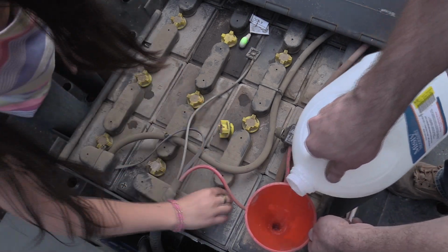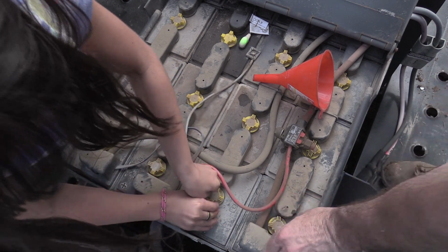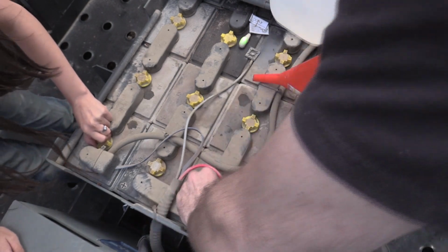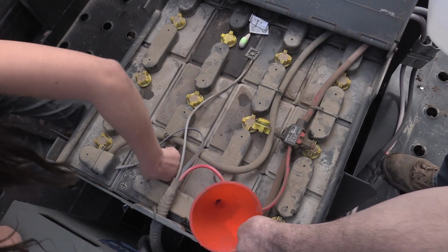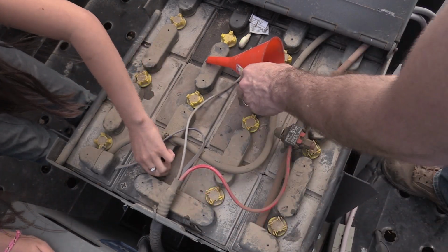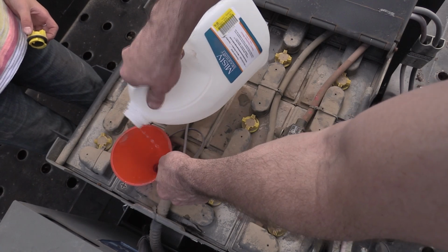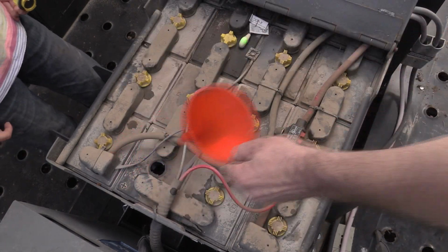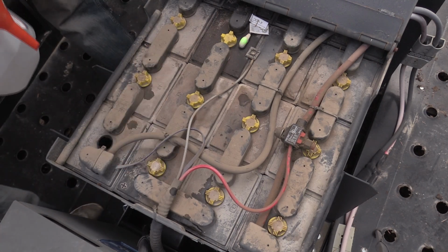This one seems to be super low. Yeah, maybe a little bit more. Yep, that should be enough. Put the funnel.